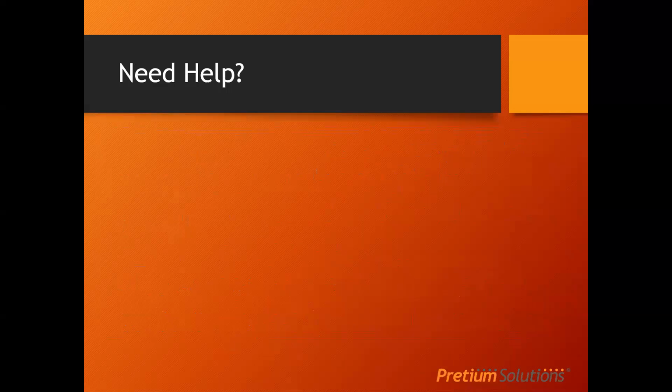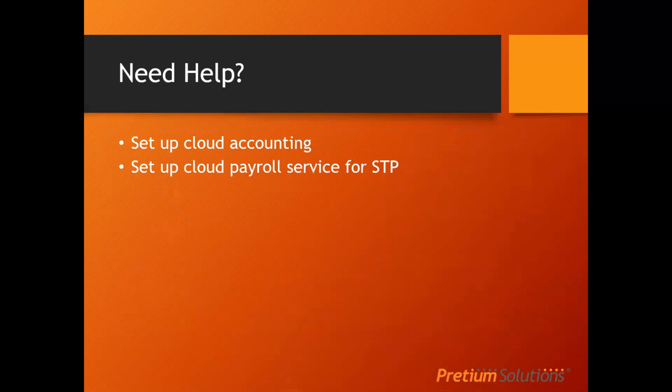So if you do need help, help is available in terms of setting up a cloud accounting software to actually make your business run more efficiently, or to set up a cloud payroll service for Single Touch Payroll as a standalone. Those options are available to you, and we're certainly available to help in any way that you need and provide some recommendations on what might be the best option for your business.